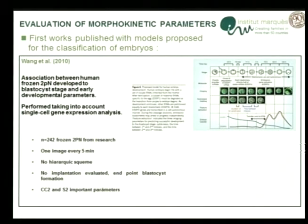These two publications are the first ones that published a model that uses morphokinetic markers as a selection for the embryos. The first one was published in 2010 by the group of Wong. They analyzed 242 frozen embryos that were donated for research, and the endpoint they took for that paper was the blastocyst rate, not the implantation rate. So they tracked the embryos developing until blastocyst formation, and they took an image every 5 minutes.